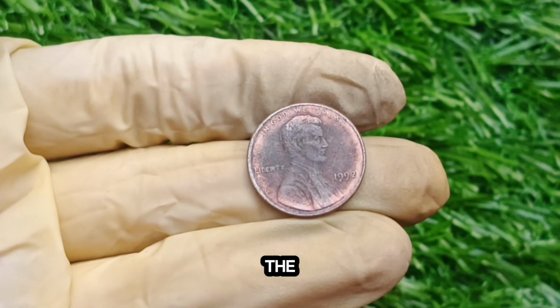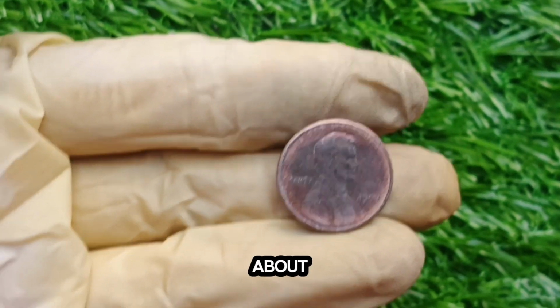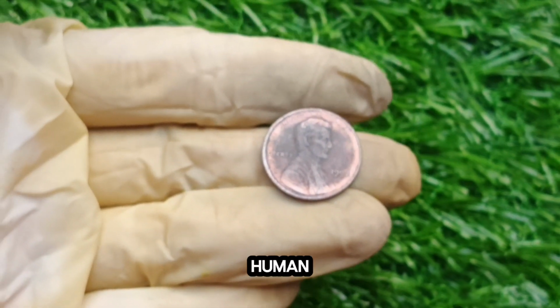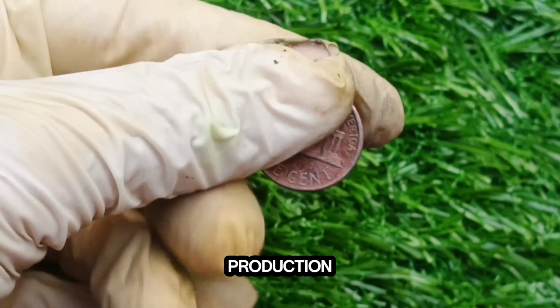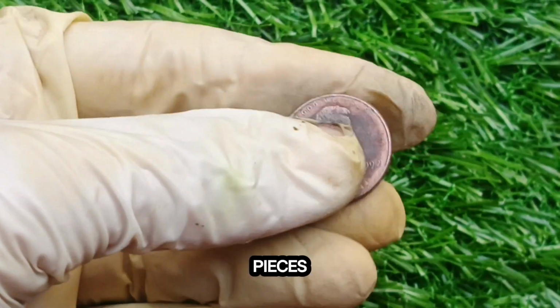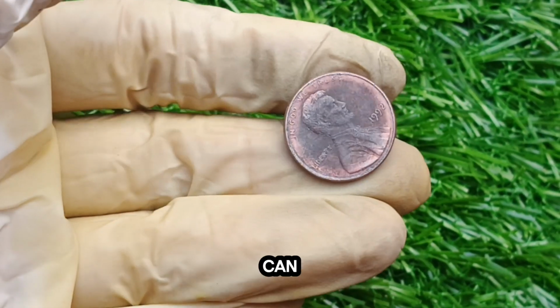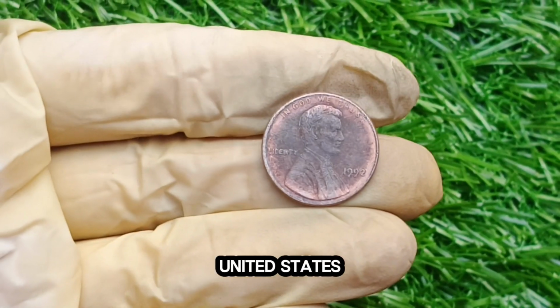You might be wondering, why should I care about error coins or rare pennies? Well, besides the obvious financial incentive, error coins carry a fascinating story about the history of minting and the quirks of human craftsmanship. They remind us that even in mass production, something special can occur. These coins are physical pieces of history, and owning one can be like owning a small but significant part of the story of the United States.